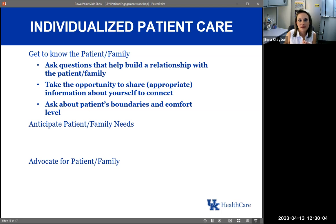I mean, one way that I can usually connect with a patient is through sports. I'm a big sports fan. So whenever it comes to talking to patients, what teams do they follow? What sports do they like? Usually I'm able to find some commonality there where it's not too personal for me to share, and we can find a way to connect. So that's just one example.